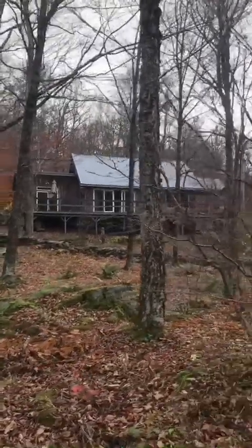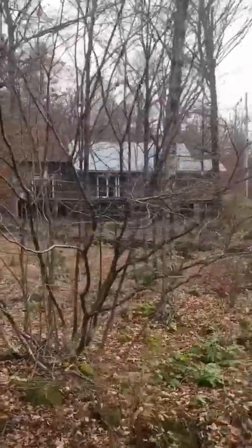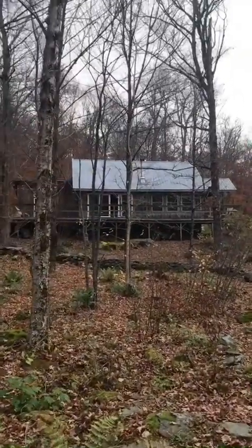I love the metal roof on this place. It's another one of the great choices that the builder made. These metal roofs are going to last you like about 50 years.